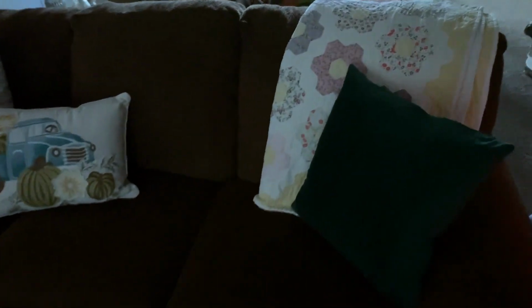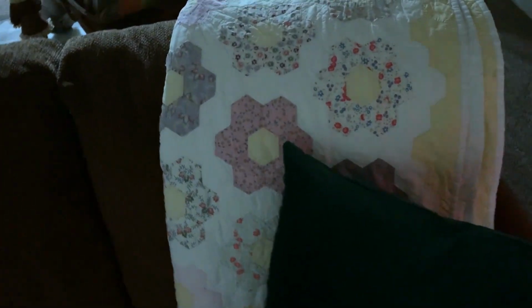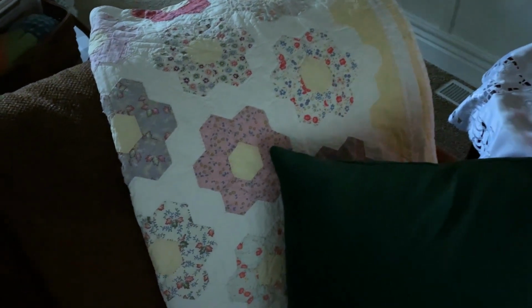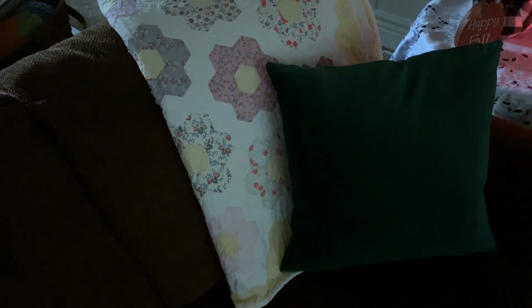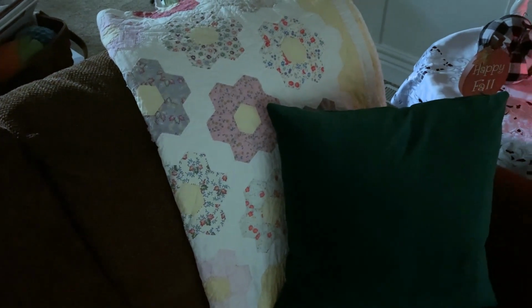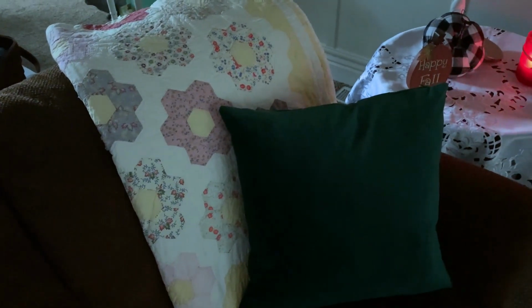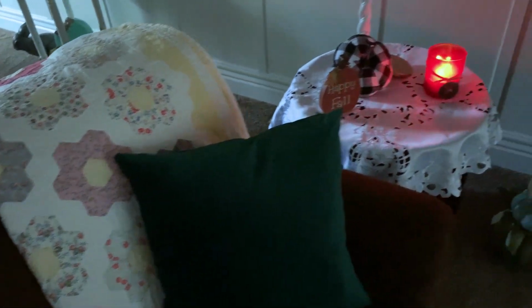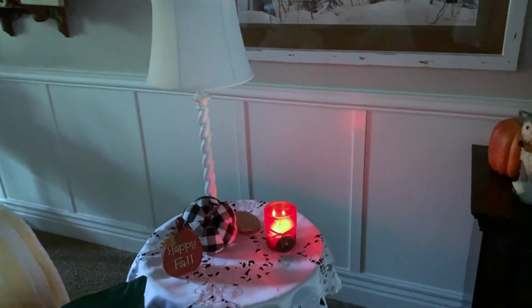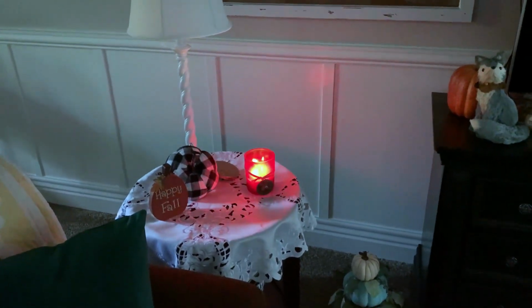I do have some fun pillows here on the couch to snuggle into. And I just wanted to share with you a close-up of this quilt. Now, my grandmother made this quilt, and it's a pieced quilt. It's quite old, and it does have some flaws, or I guess you could say it's wearing out in some places. So I should get it repaired. On the side table here, I have a nice lamp that helps add light to this space.